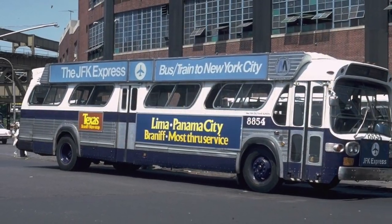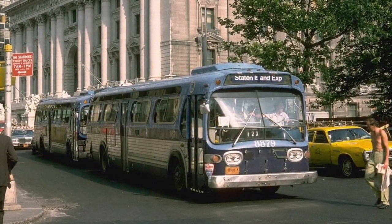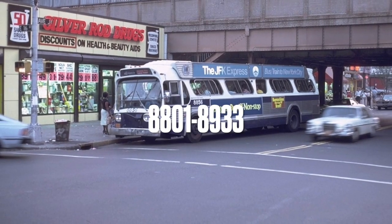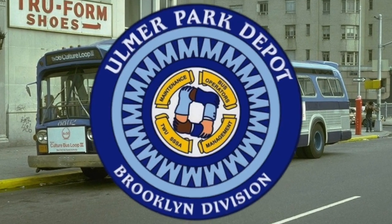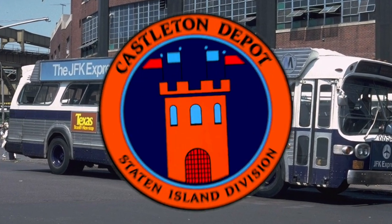these are the 1968 GMC New Look Fishbowls, the first express GMC New Look Fishbowls of New York City Transit. Now, their fleet numbers range from 8801 to 8933, with 8801 to 8853 being delivered to Elmhurst Park Depot, while 8854 to 8933 were delivered to Castleton Depot.